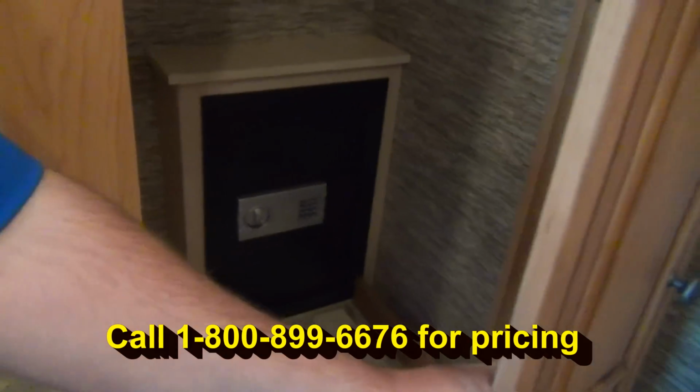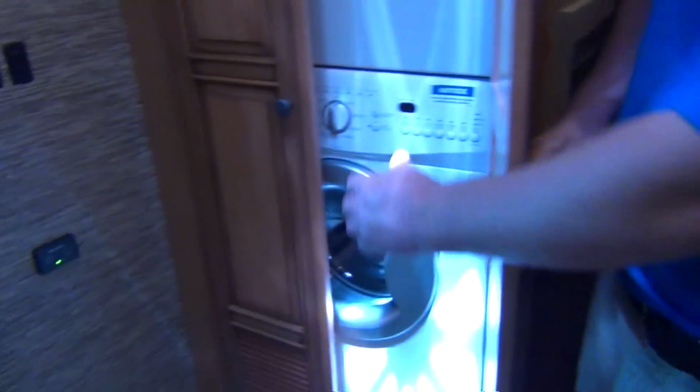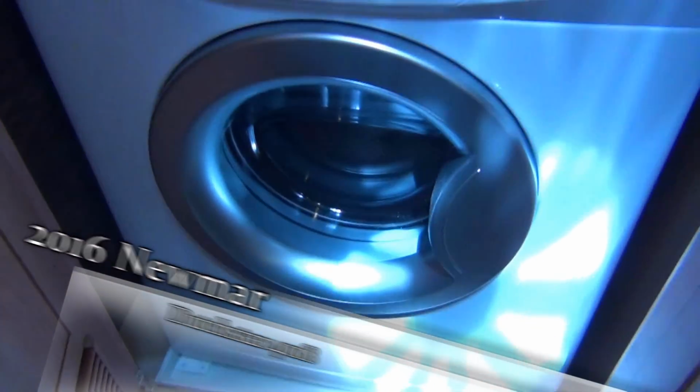We've got our storage closet back here with the safe, and that's a leaf that goes in the table. And then lastly, over here, we have a Whirlpool stackable washer dryer.